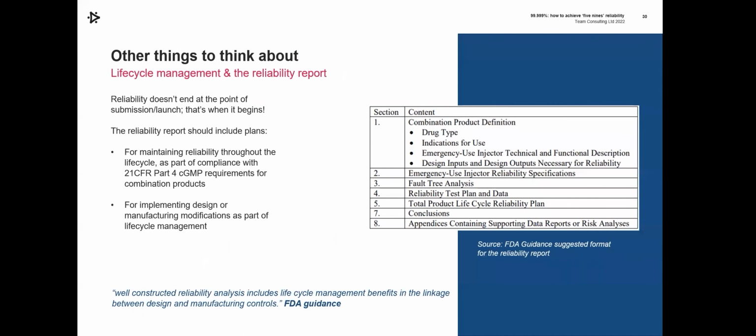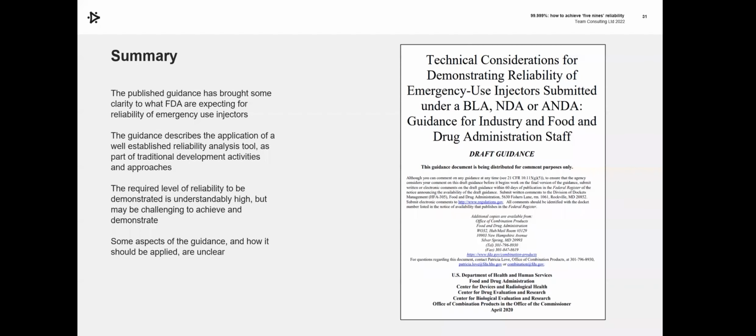A couple of other things to think about. So life cycle management, as I said, reliability doesn't end at the point of submission. That's really when it starts, when devices are put into the hands of users. So I'm really thinking about maintaining reliability through the life cycle, as part of manufacturing, as part of post-market surveillance, as part of implementing changes, modifications through life cycle, and constantly referring back to reliability and the need for it. So that's a big race through the topic.